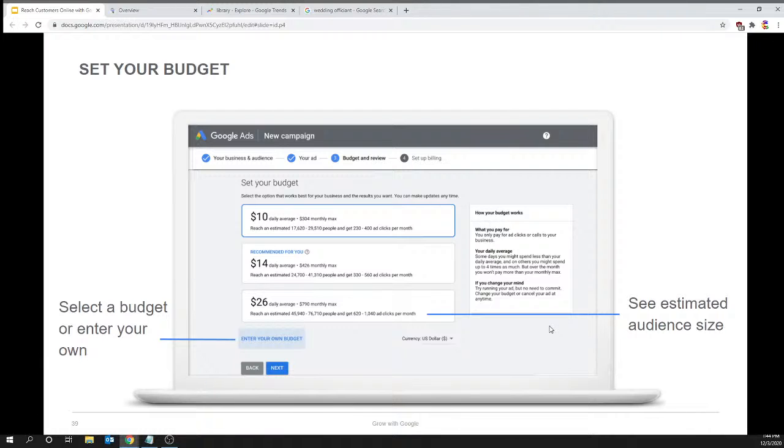As you adjust your budget, you will see the estimated ad performance on the right side of the page. This estimates how many ad views and clicks your ad might receive per month based on your selected budget. You can review your ad spend and make budget adjustments in your account at any time.